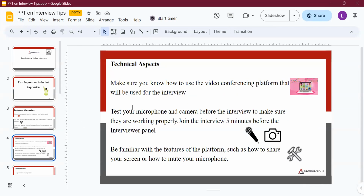right? Then technical aspects. When we talk about technical aspects, make sure you know how to use the video conferencing platform. You should be technically sound in how you're going to set up the video conferencing. Test your microphone and camera before the interview to make sure they are working properly. And always make sure you join 5 minutes prior to the meeting, before the interviewer panel comes. Be familiar with the features of the platform, such as how to share your screen, or mute your microphone in case needed.